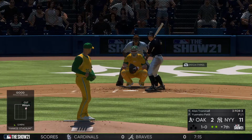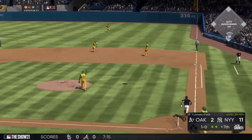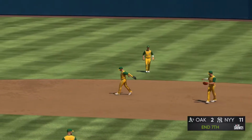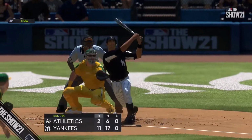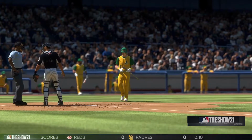Yusmeiro Petit enters now in a mop-up role as he'll try to keep the deficit right where it is. Here's a swing and a high pop-up. And the catch made here by Lowry, and that ends the inning. The Yankees do get 1 on the solo homer. We're through 7. Now at the plate here.